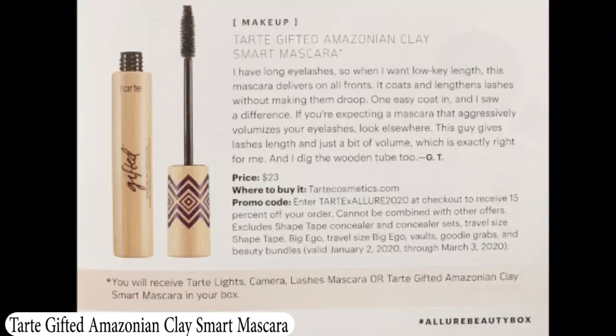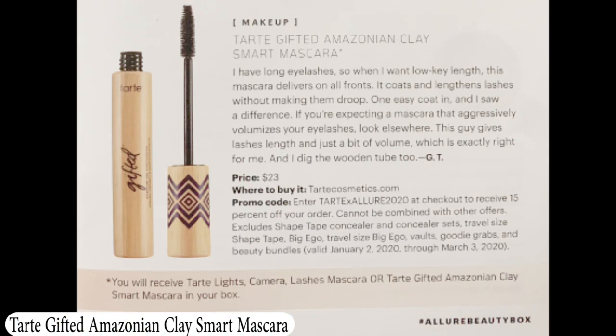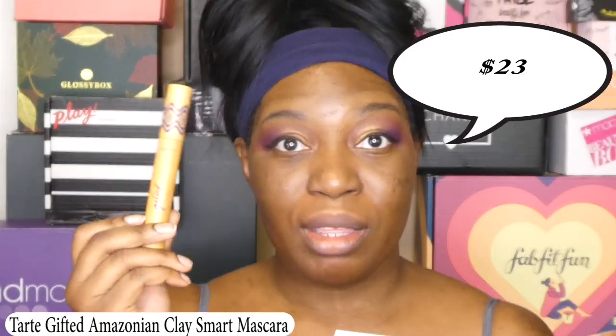I have long eyelashes. Right there, we're off to a bad start, because I got little stubbies. They're not long. This mascara delivers on all fronts. It coats and lengthens lashes without making them droop. One easy coat in, and I saw a difference. If you're expecting a mascara that aggressively volumizes your eyelashes, look elsewhere. No, that's not comforting. This guy gives lashes length and just a bit of volume, which is exactly right for me. And I dig the wooden tube too. I think everyone digs the wooden tube. It's so out of the ordinary. It's pretty cool. And this one's $23.